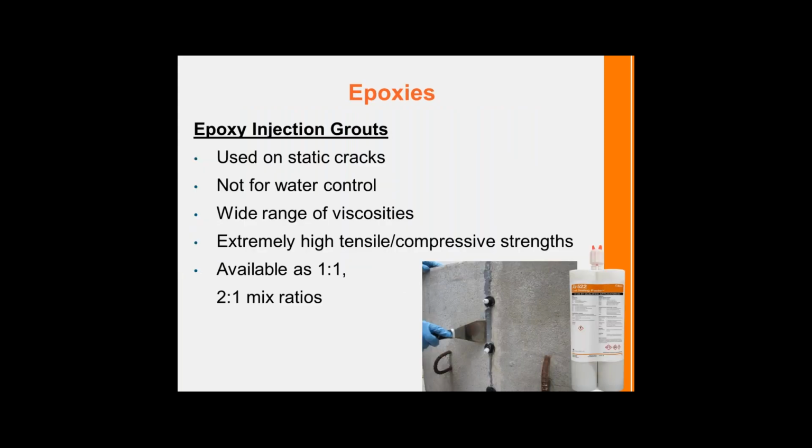So then we get into our third family, which is epoxies. Between urethanes, acrylates, and epoxies, epoxy is kind of the outlier in some ways, because epoxies are used for very specific structural applications. For instance, they're used on static cracks. Epoxies may have a slight modulus of elasticity or elongation, but for the most part, they're completely rigid. Therefore, you would not use an epoxy on a dynamic crack or defect, only on static cracks or defects.